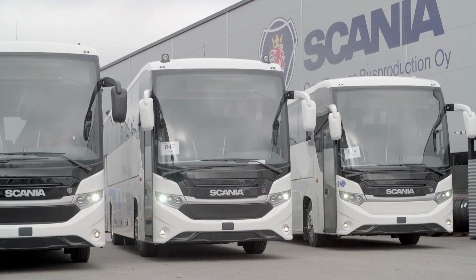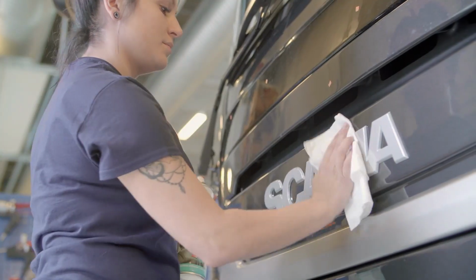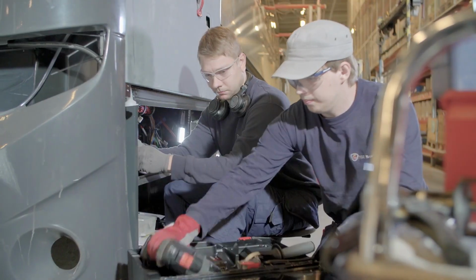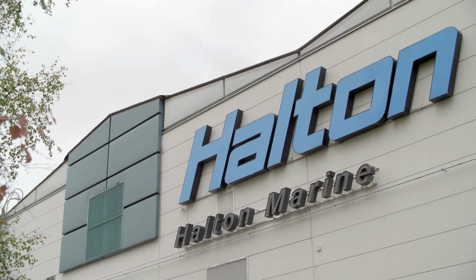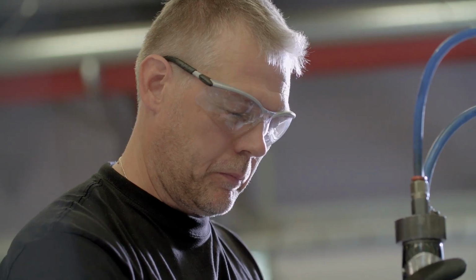WüCON is a storage system based on remote scanning technology. It's a system that makes your workday easier. It's suitable for industry and maintenance, for example. WüCON helps you save money and streamlines your work.